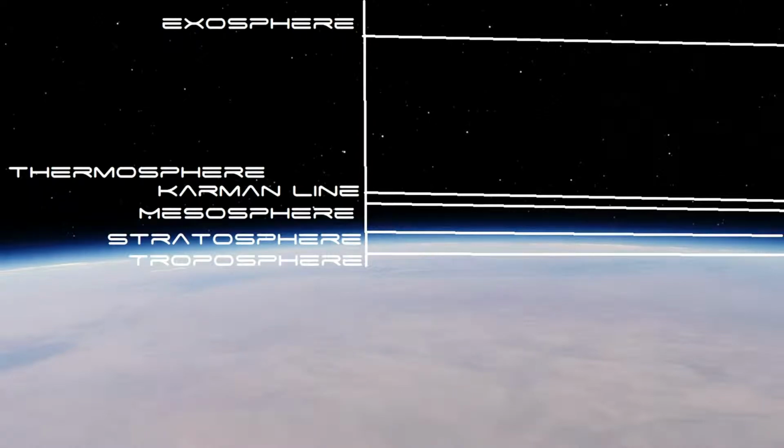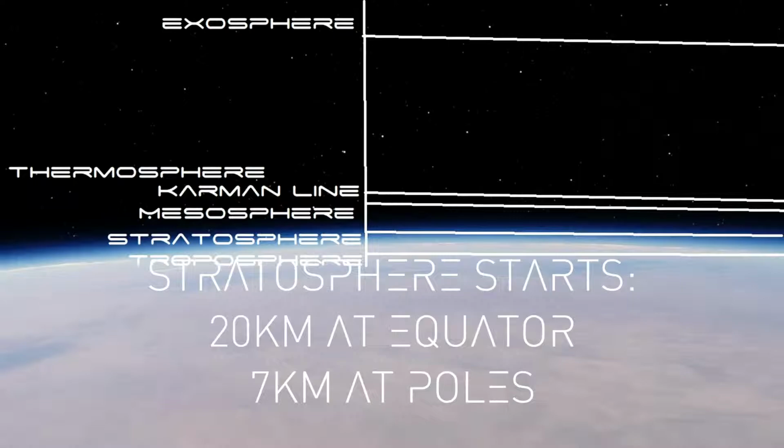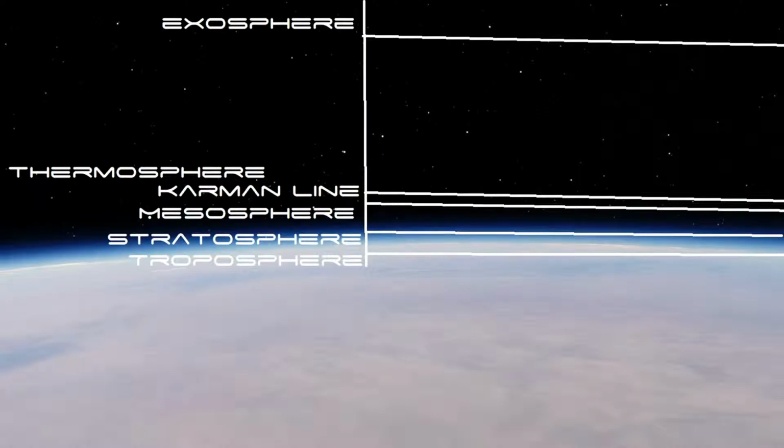well. Above the troposphere and the tropopause is the stratosphere, starting at 20 kilometers at the equator and 7 kilometers at the poles. The weird thing is, unlike at the troposphere, where the higher you go, it gets colder as the air is less dense, here at the stratosphere, it gets warmer the higher you go, due to UV absorption by the ozone layer, although temperatures are still usually below freezing. Planes usually fly here as the air is less dense, so it makes them more efficient.